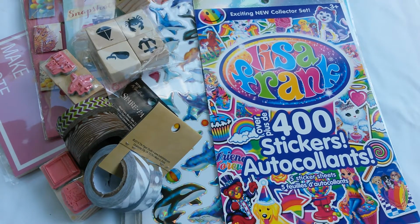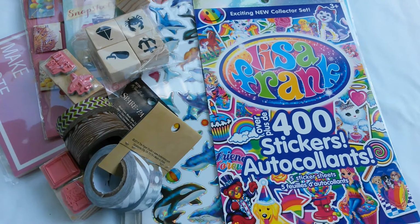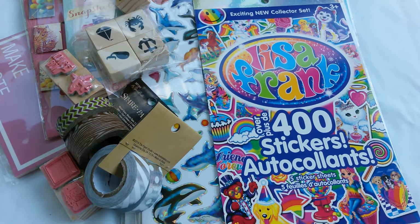Today I will be doing a planner stationery haul. These were all bought within the last couple of weeks.